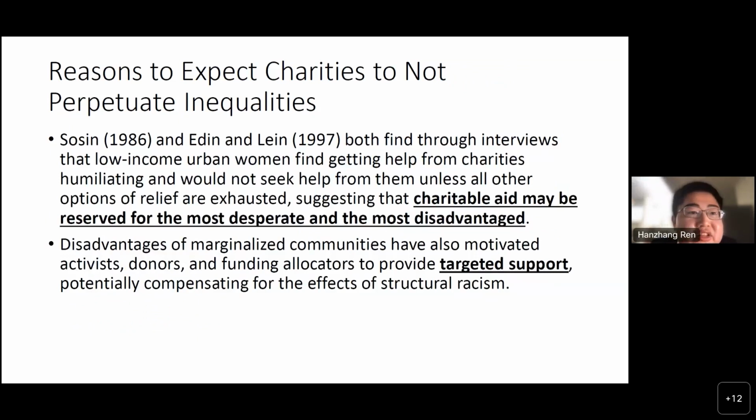Yeah, but on the other hand, there are also many reasons to expect that charities will not perpetuate social inequalities. Scholars have found through interviews that low-income urban women find getting help from charities humiliating, and they would not seek help from these charities unless all other options of relief are exhausted. And this to me suggests that charitable aid may actually be reserved for the most desperate and the most disadvantaged. Disadvantages of marginalized communities have also motivated activists, donors, and funding allocators to provide targeted support, and this can potentially compensate for the effects of structural racism.